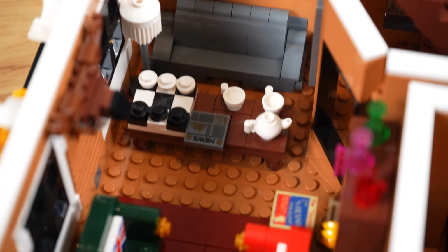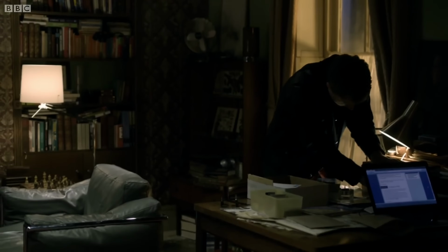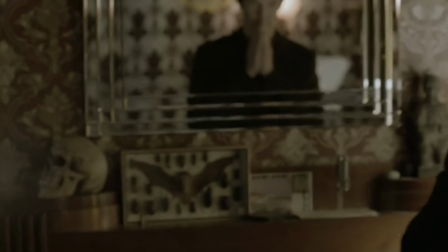The living room here is essentially the same layout as the BBC show. We've got the fireplace, and again above it we've got the knife that he uses to open letters. We got that skull with the smaller skull piece.